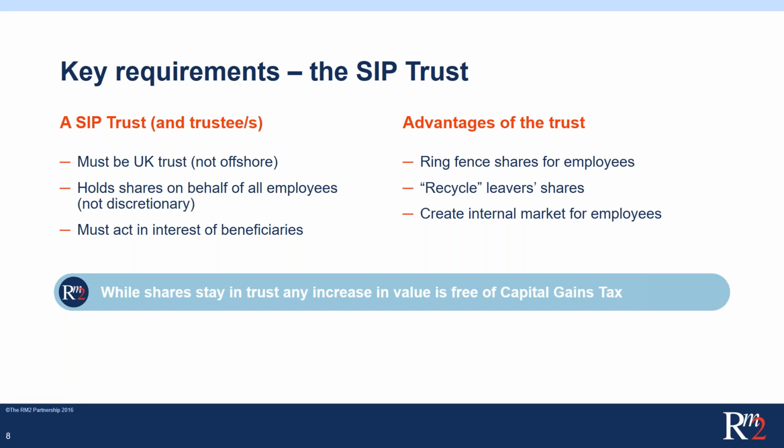And the trust itself does have some advantages, as well as the tax advantages I've already discussed, especially for private companies. It's a really good way of ring fencing a certain proportion of shares for the employees. So once they're in the trust, there they are for all the employees, and they can't usually be used for anybody else apart from employees acquiring shares under the SIP plan.